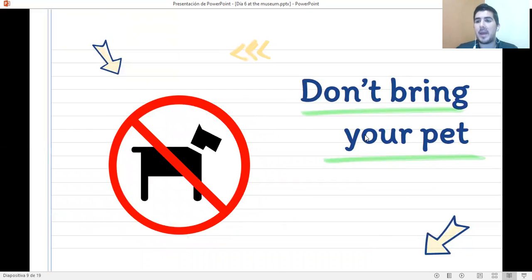Don't bring your pet. Pets are not allowed to come in the museum.